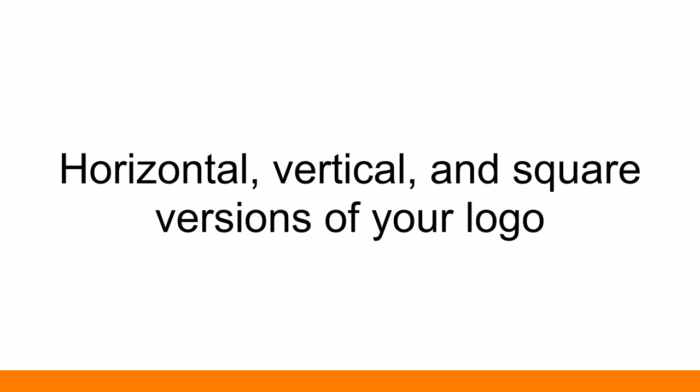But be sure to ask for a number of the different layouts, and also make sure that they're congruent across the different layouts and for the various online platforms.